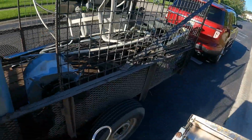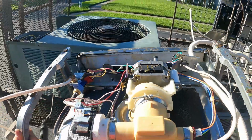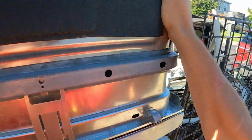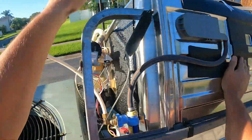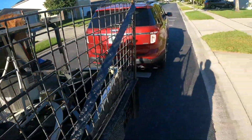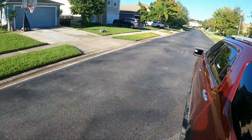Oh, she's nice and heavy too. Holy Toledo. Come on, one more. Alrighty. Stainless dishwasher in the vehicle. Let's roll.